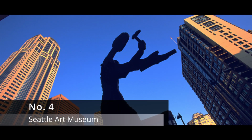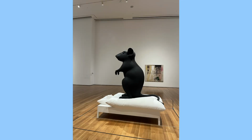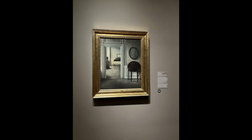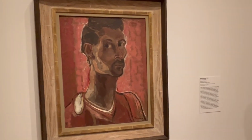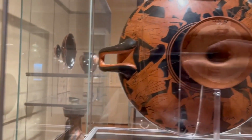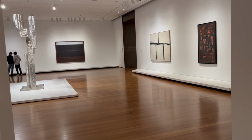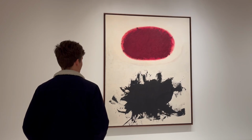Number 4. The Seattle Art Museum. What if I told you Seattle has one of the most famous art institutions on the West Coast? Well, it doesn't. But if you're in Seattle, the Seattle Art Museum offers a nice quiet break from the hustle and bustle of downtown. I love it because it gives a chance to appreciate both art and art history, and it features many historical and culturally significant pieces, both worldwide and for the Seattle area. So it's a great way to take it slow, but there really is one piece that I find a little, I don't know.